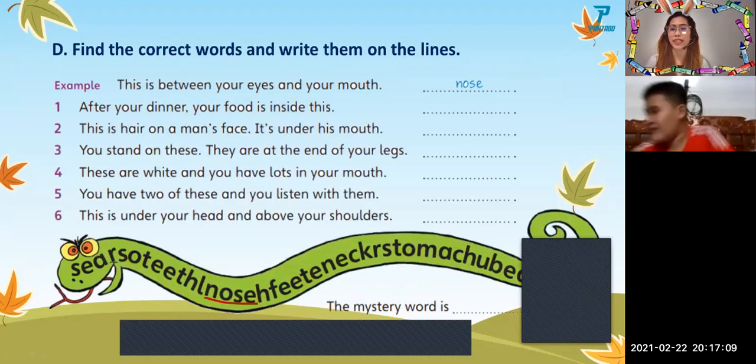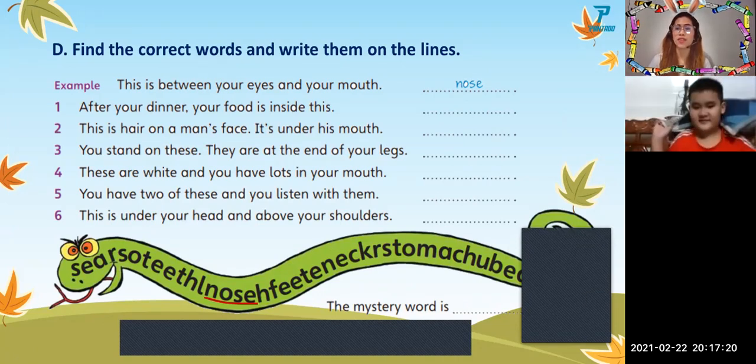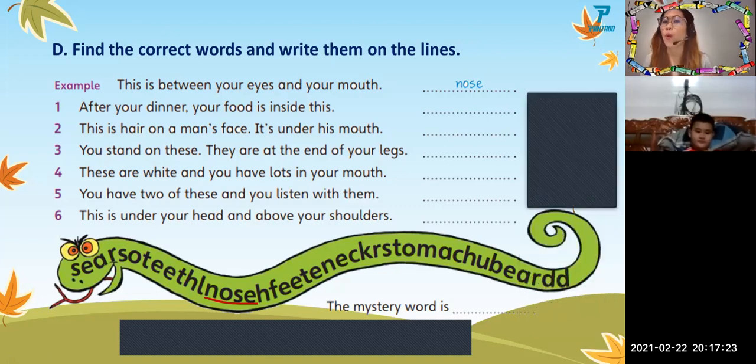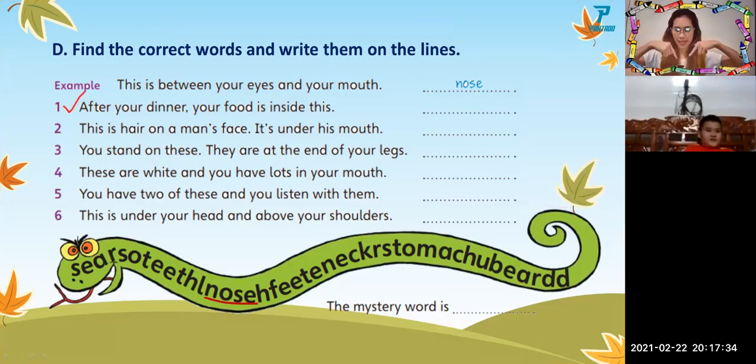Let's read. Hi, little sister. We were going to describe different parts of the body. Tell me, what is it? Okay, my turn. After dinner, your food is inside this. What is it? Stomach. Would you like to underline the stomach? Where is the stomach? Find the stomach.